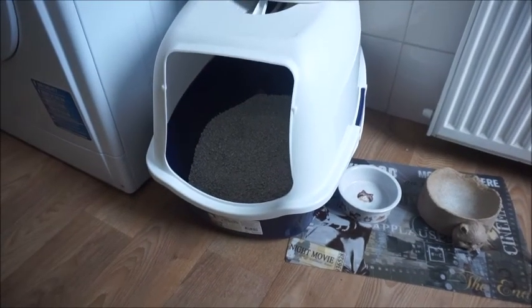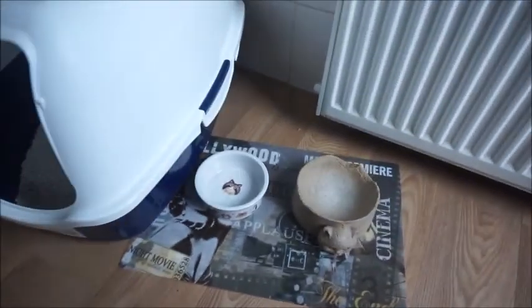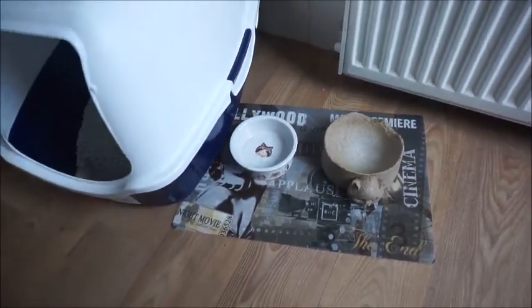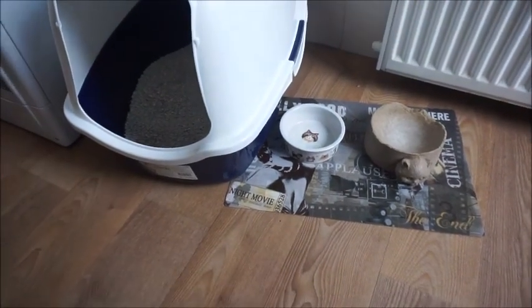Here I've set up their little kitty litter box. I thought this placement would be cute, to put it under their bowls so they can eat here and poop here. What are we gonna do? We're gonna get my kitties!